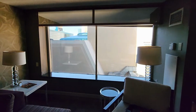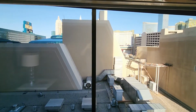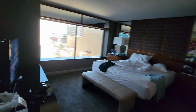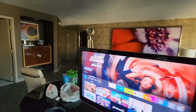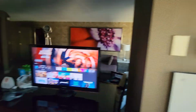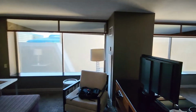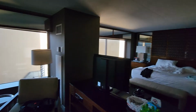All right, now I don't have a good view, which is why I said watch out for the 100s. And you see, there's my view. All right, now let me point out a couple of the cool things. I already showed you the Fire Stick TV panel, the TV. One thing I really like about this room is it has a thermostat there for this side of the room, and you wouldn't believe it, but it really makes a difference. And then on this side of the room, it's got another one, so it actually balances out. I can't believe how good it does.